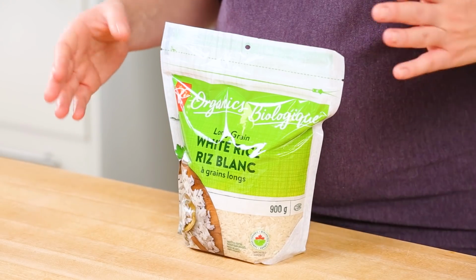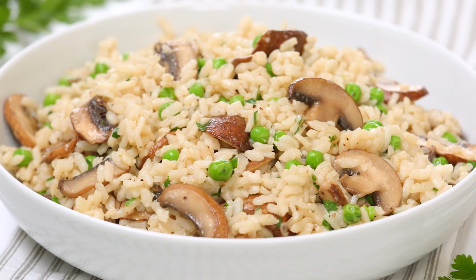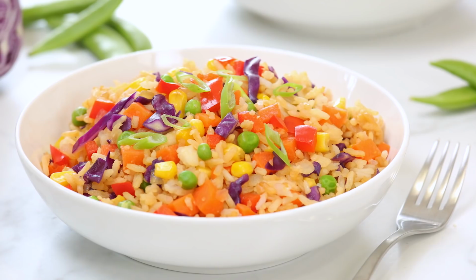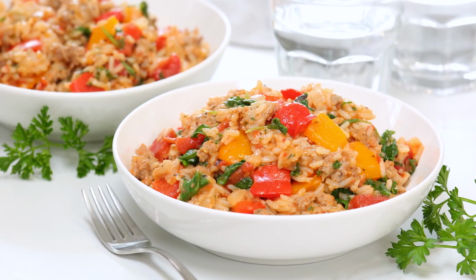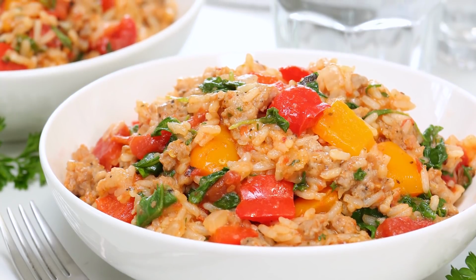Speaking of rice, it is definitely another pantry staple on my list. Like most toddlers, Elle loves her carbs, so potatoes, pasta, and rice are pretty much always on the menu. But I have to say, rice is definitely my personal favorite because it's really versatile and can be added to so many delicious dishes, like my creamy mushroom rice, my amazing rainbow fried rice, and this Italian sausage and rice skillet that is so super tasty.